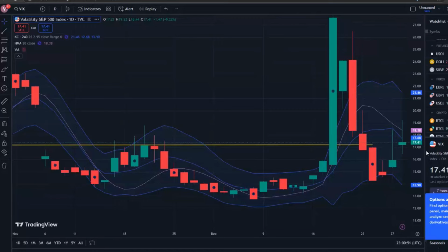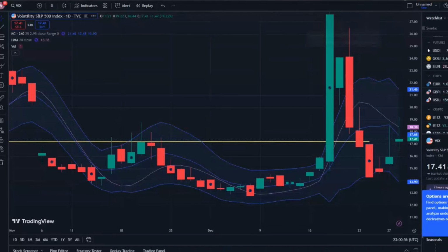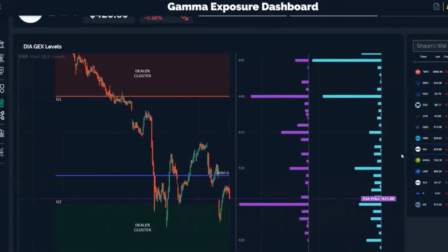I did want to take a quick look at the Dow. The Dow has been sort of an outlier in recent days compared to other indices, showing positive gamma. And we also have a high volume today at 445 and 440. Friday, we saw high volume at 445 and 450 as well. And we're right here in this G2 dealer cluster zone, where we think dealers may flip to becoming buyers as a possibility. And we've printed a higher low here.